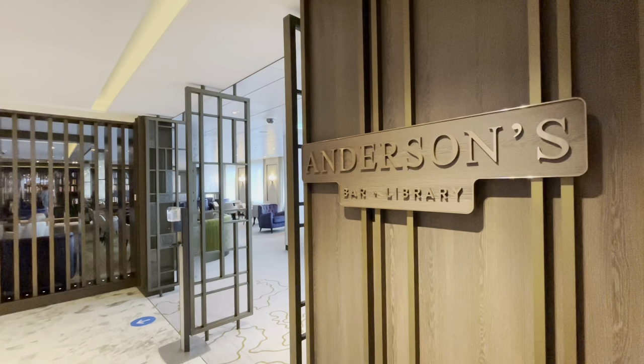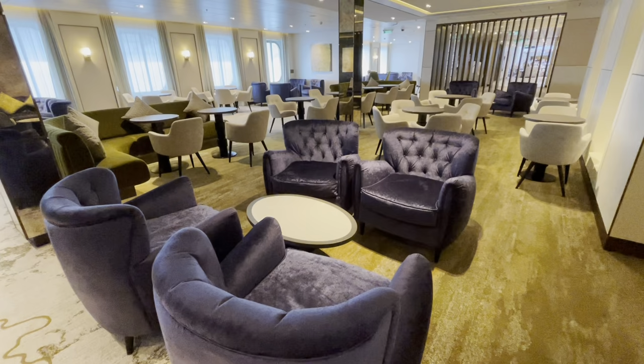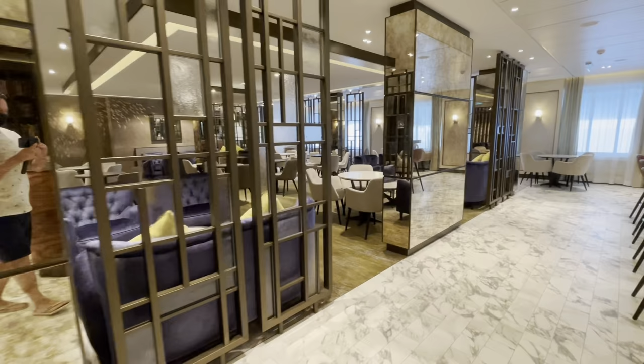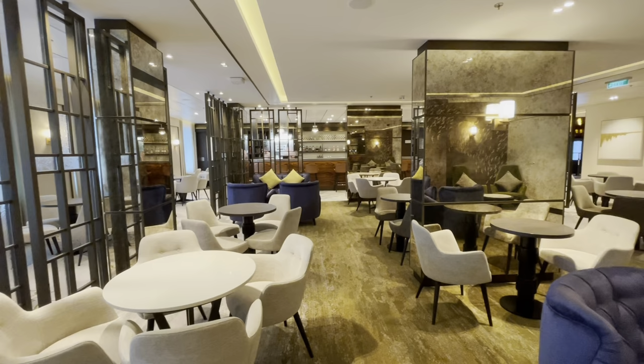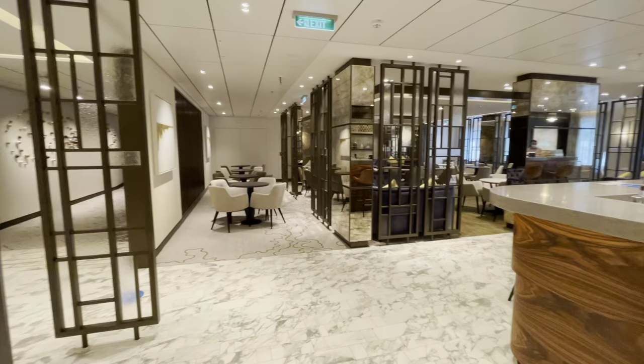Some of you may be aware of Anderson's Bar from P&O's Aurora and previously Oriana. This one, beautiful by the way, also has the addition of a library. That's not all. Oh no, this Anderson's has its own gin distillery. I kid you not, look at that. And there's even more to this bar. Okay, so as much as I could probably live, dream, eat, sleep Anderson's Bar, it's time to move on.